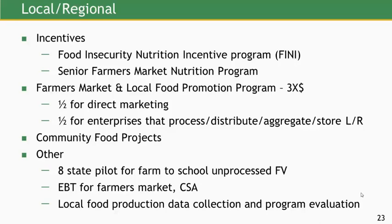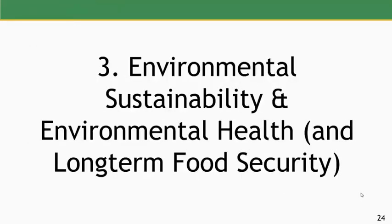The Farmers Market and Local Food Promotion Program is really important in terms of providing funds to help build that sector, both for direct marketing, which includes farmers markets, as well as for building the much-needed infrastructure for processing, distributing, aggregating, and storing those local and regional foods. And there are other initiatives as well.